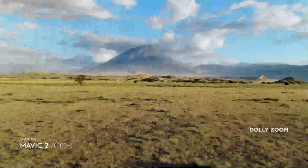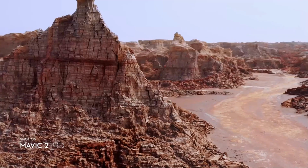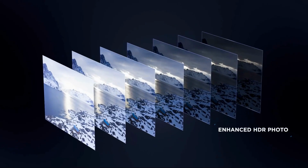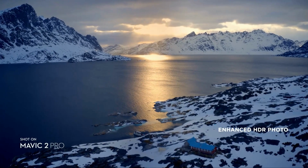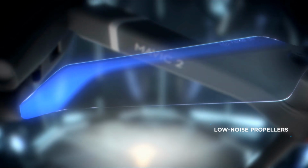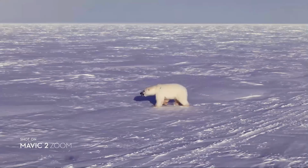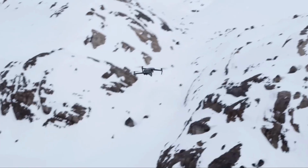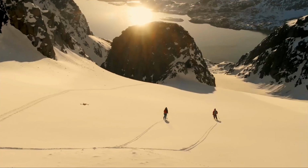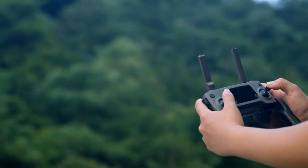In addition, the drone also has dolly zoom, enhanced HDR photo, low noise propellers, and the battery is maximum 31 minutes. The max speed the drone can go is 72 kilometers per hour.